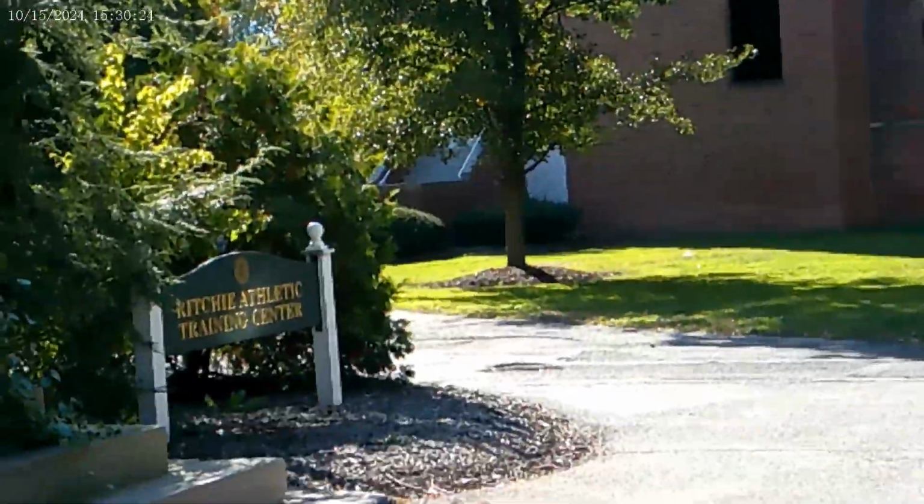So this building here, which is kind of older, is the Ritchie Athletic Training Center.